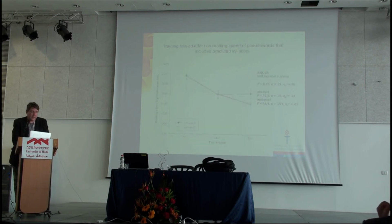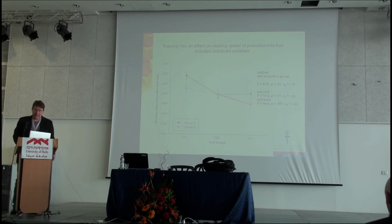And what was more interesting was that the training seemed to have an effect also on the reading speed of pseudowords, but pseudowords that included the trained, practiced syllables. So we were interested to see if you see a transfer from small units to larger units, and that seemed to be the case. We used pseudowords since the syllables selected for practice were infrequent, and we couldn't find frequent words with infrequent syllables, so we ended up having pseudowords as a measure of this transfer to larger units.